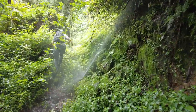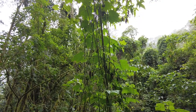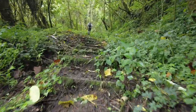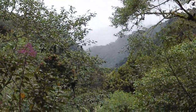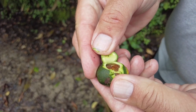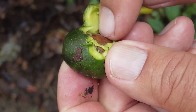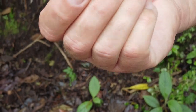Yeah, this is one of the best parts. These avocatillos, little avocados, are what the quetzals like? Yeah, that's their food. And they'll swallow this thing whole. They digest the fruit, but their digestive system germinates this seed. And so it's like a symbiotic relationship between the avocado tree and the quetzal. Nature.